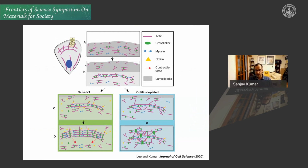And in the absence of cofilin, you have persistence of these non-contractile actin subunits. They make their way into what should be the maturing arc network. And instead, you get these two-dimensional geodesic structures that form, which, while very pretty to look at under the microscope, do a poor job at generating the contractile forces necessary to establish front-back polarity. And so this was published in the Journal of Cell Science earlier this year.